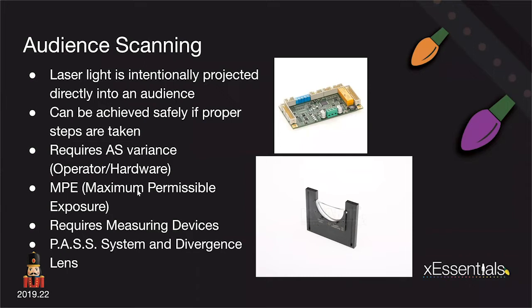I know a few people who do audience scanning in the US. It does take a lot of work. Again, it takes another variance that can be difficult to acquire. I don't have an audience scanning variance because I don't really want to deal with it. I tend to just shoot lasers above people's heads and stay compliant that way.